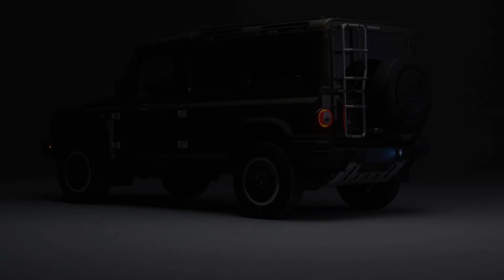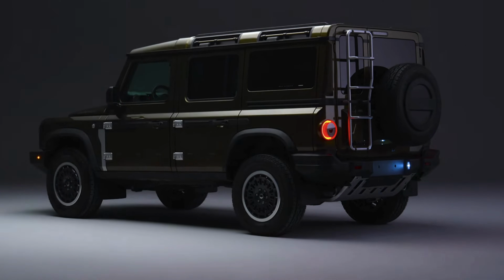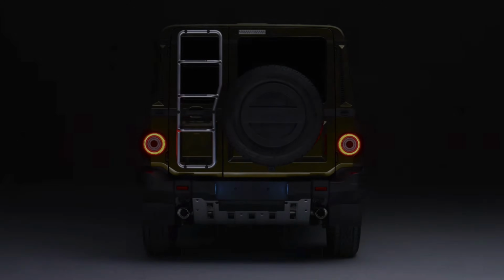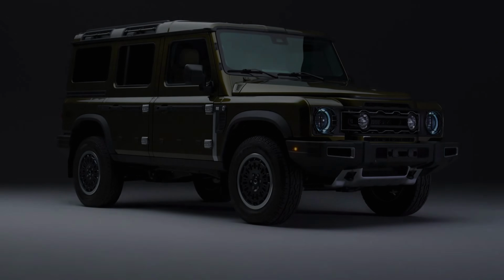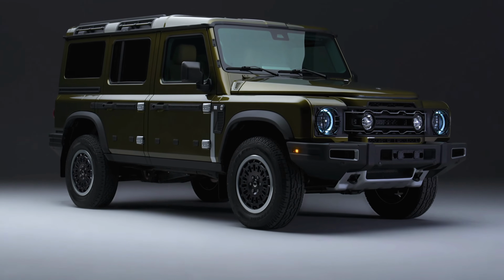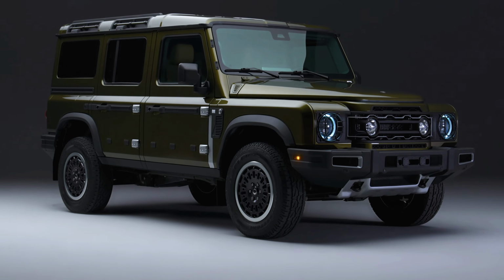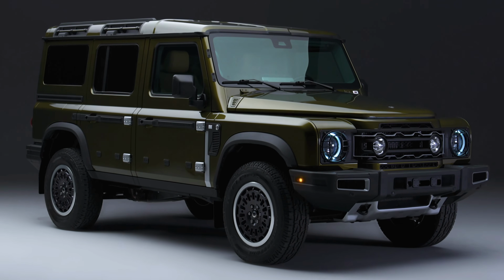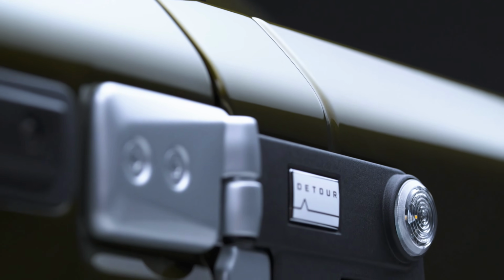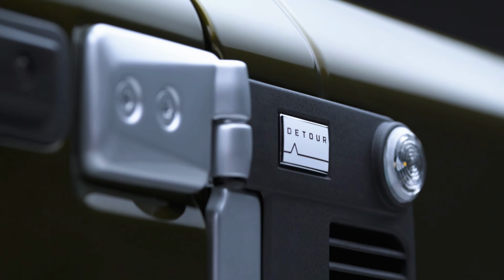Each INEOS Grenadier DETOUR will be built at their factory in Hambach, France, and then hand finished in the UK, which allows them to work with exclusive craftspeople to create something unique and, dare I say, oozing with British heritage. But know that this DETOUR edition of the Arcane Works is solely a trim upgrade and otherwise the same underlying Grenadier currently available to order.